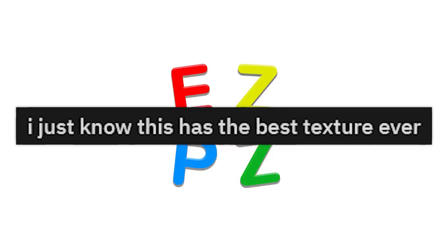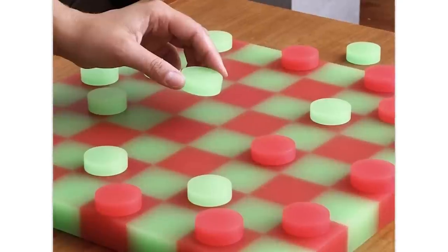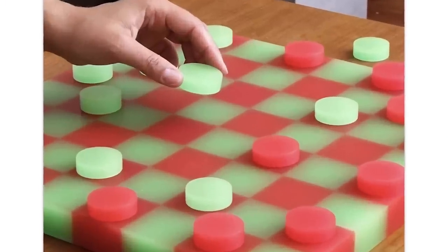I just know this has the best texture ever. Oh, unpolished resin. That looks so good. Dude, I might need to make a couple dentist appointments preemptively because I'm gonna bite into a couple of these things and it's gonna be over for me.